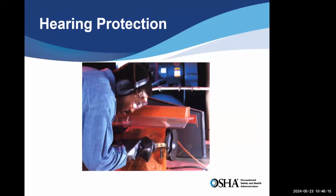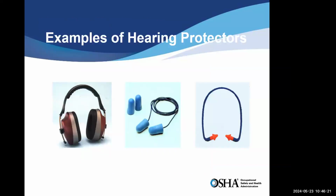Hearing protection. Let's go to the next slide. Hearing protection is something that if you are working in an environment that has excessive noise, and as you know, there is a limit as to how much noise an employee may be exposed to in an 8-hour day.